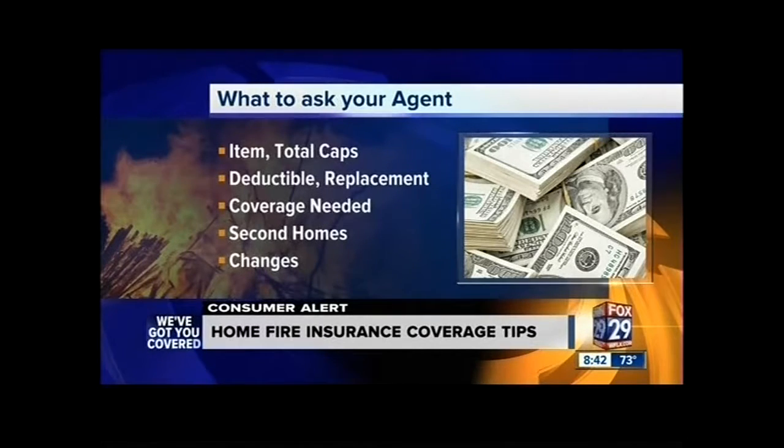The thing that a lot of folks forget is that you've got increases in costs. People may have had an addition or renovated a kitchen. Construction costs have gone up. Code enforcement rules have gotten tighter, so inflation. It's a lot more expensive to actually rebuild these types of things. You can get what's called extended replacement coverage that'll go 20% over your policy amount, or guaranteed replacement coverage that will replace your items no matter what your policy cap is.